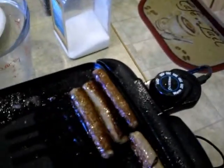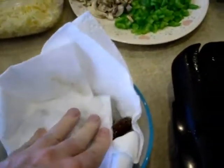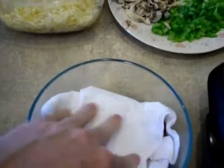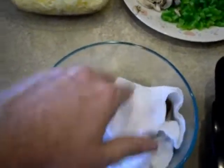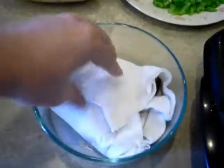And you can certainly use the grease for your omelet, but what will happen is it might taste good, but you're going to have a greasy omelet, and it's going to be a really disgusting color more than likely. What we'll do now is take our paper towels, kind of blot the sausage out, try to get all that grease out that we can. You're never going to get all the grease out of sausage. I think that's about 80% of what it is. That's what makes it so good, like I say.